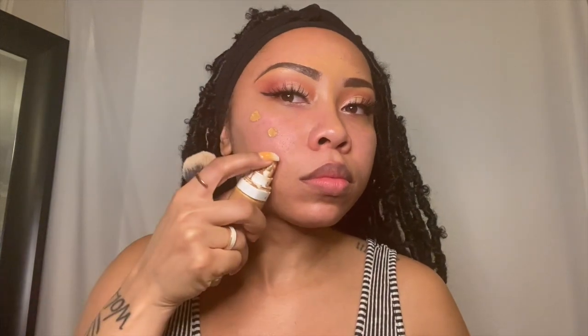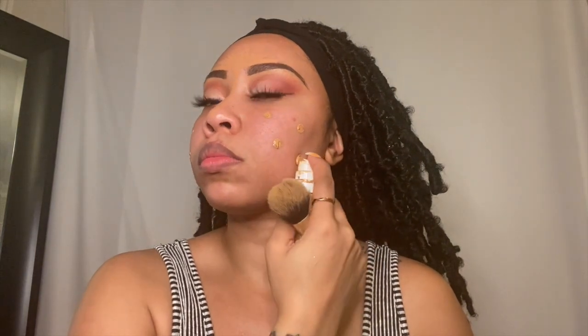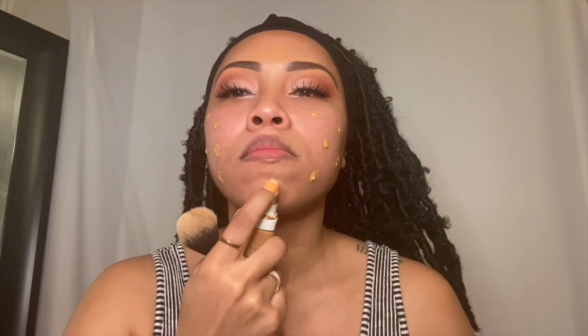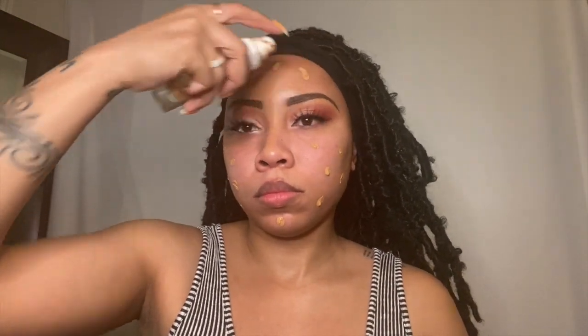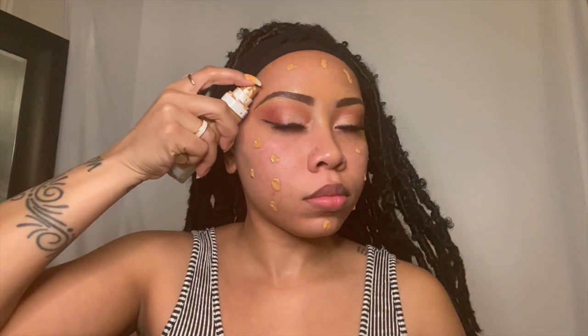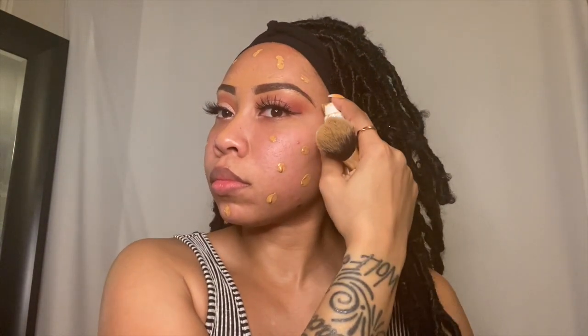But anywho, I'm going to go ahead and grab my Fenty Beauty foundation. I am so sorry I did not remember to look at what color this is or what number this is. However, it is a shade darker than me. I'm going to continue to reiterate that because I do like to be a little darker than what my skin tone is. I'm not sure if that's normal, but that's something that I like.